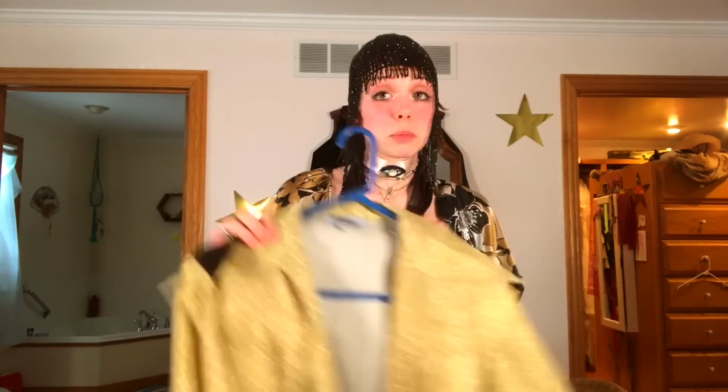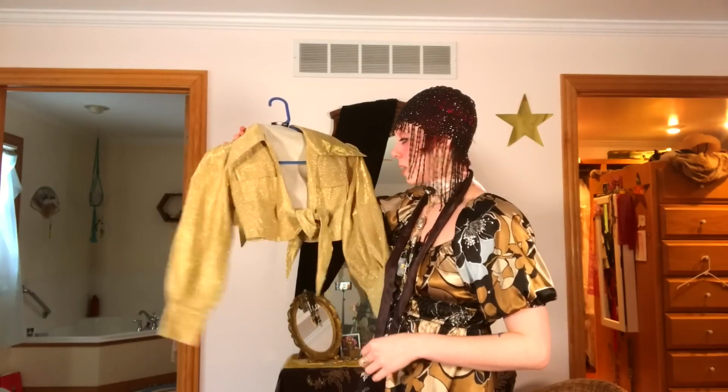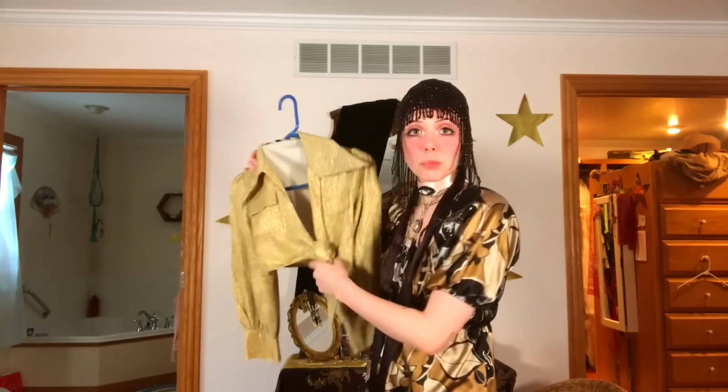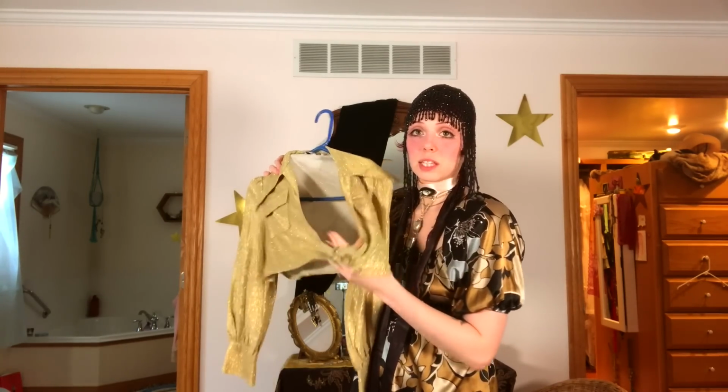Okay, I feel like some tie tops were really a thing. I don't know what it was. Again, it's kind of like going with the disco vibes. Just tying a top. It can just be any regular button down. It doesn't have to be made specifically like this one is.